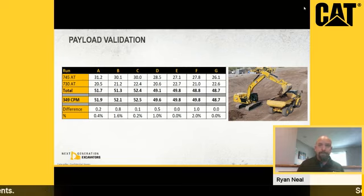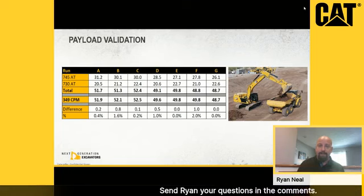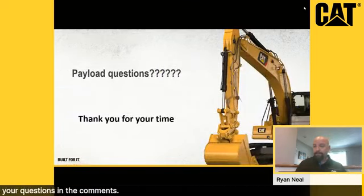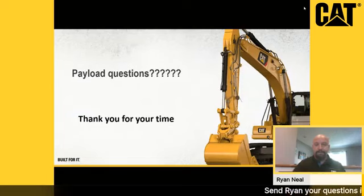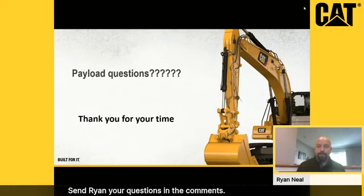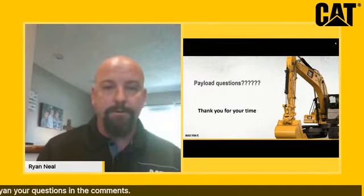So this is our simple payload system, and we're pretty excited about it. If there are any questions, feel free to send me some questions. We're going to do a couple different things now. So let's shoot over to the Edwards crew, and I'll talk about what we're going to do there.